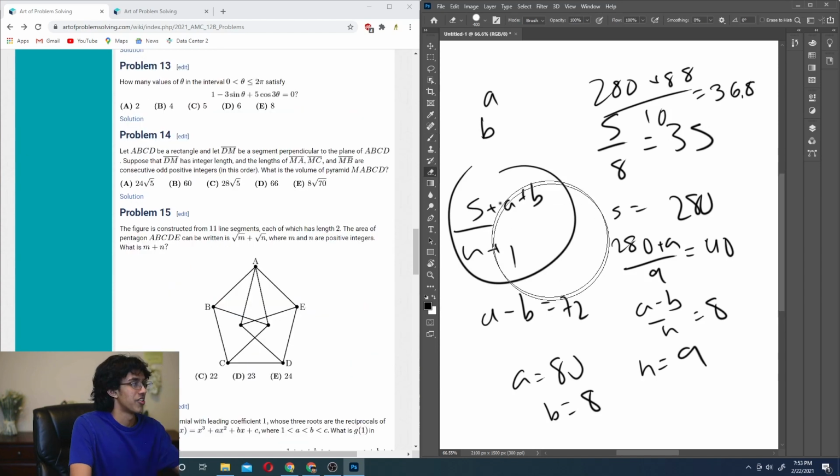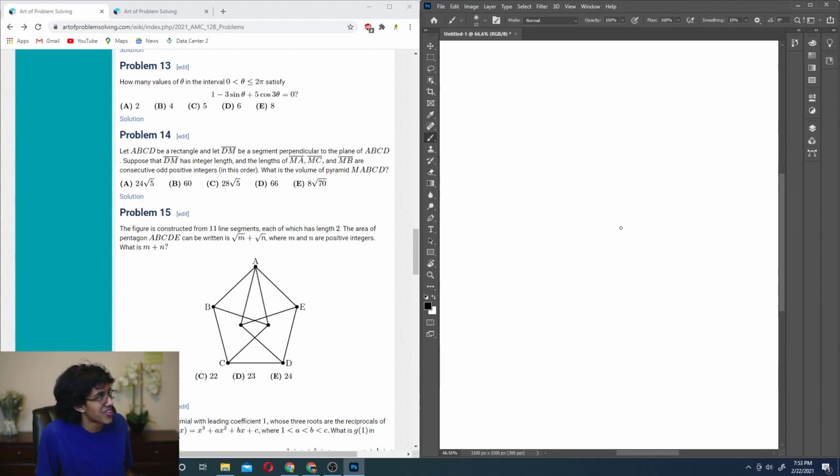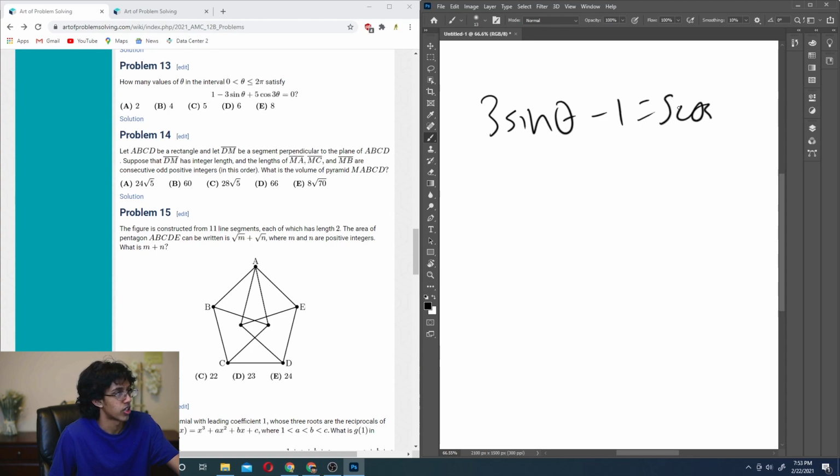Okay, yeah, this one was kind of cool. If you try to do algebra on this one, it's going to be really, really nasty. But if you just graph it, whenever you see trig functions, you should probably try graphing it first. But essentially, this is the same thing as 1 minus 3 sine theta, or we could say like 3 sine theta minus 1 is equal to 5 cosine 3 theta, right?